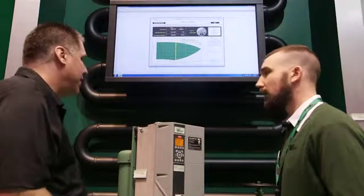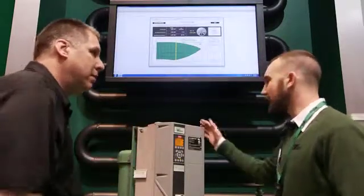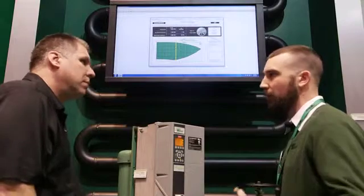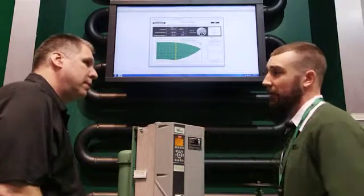So as that's doing that, Chris, tell me what applications we'd use this in. Would it be chilled water, hot water? Where would we use this product? Main applications is both chilled water and hot water. For the quadratic curve, which we're showing here, that's mainly for a primary loop. Secondary loops, we do offer a constant flow. That's mainly what they'll be used for.